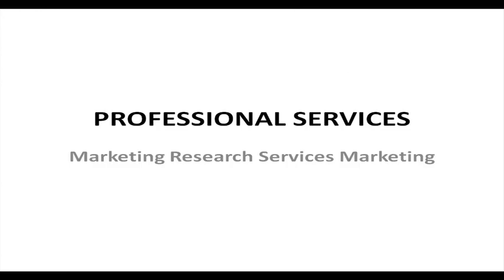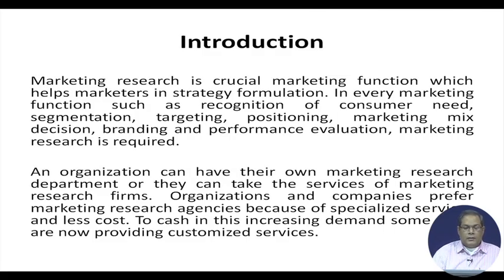Next, we come to another type of professional services, which is marketing research services. Marketing research is a crucial marketing function which helps marketers in strategy formulation. In every marketing function, such as recognition of consumer need, segmentation, targeting, positioning, marketing mix decision, branding and performance evaluation, marketing research is required. An organization can have its own marketing research department, or it can take the services of marketing research firms.